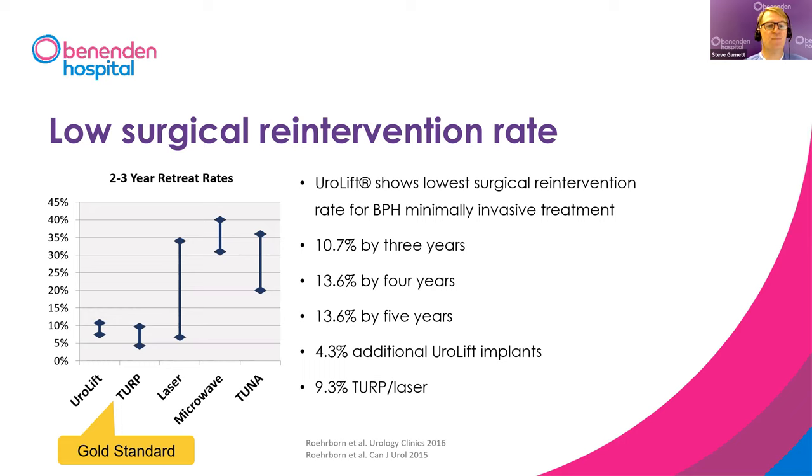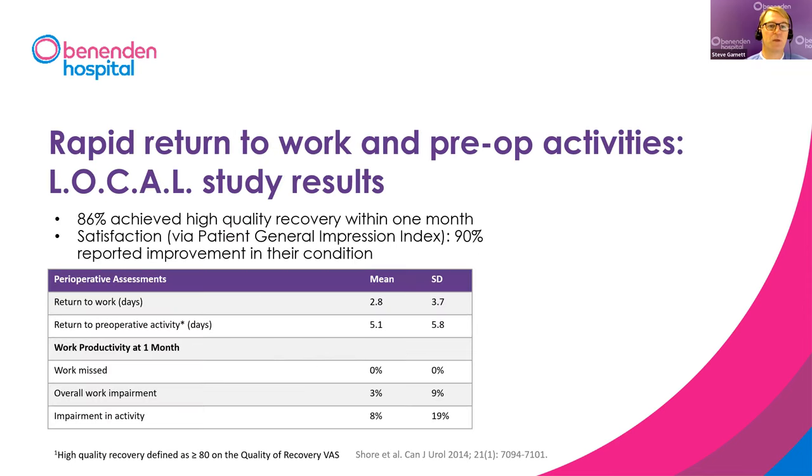So if you look at the Urolift, about 13% of people have needed something further doing after 5 years, which is a pretty low figure overall. And importantly, people are able to get back to their activity very quickly. 5 days was the average return to normal activity, which if you compare to bigger operations is very, very quick.